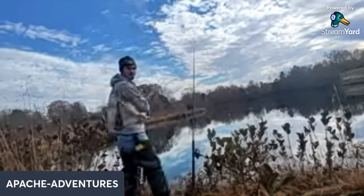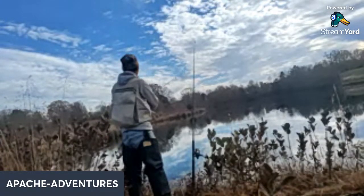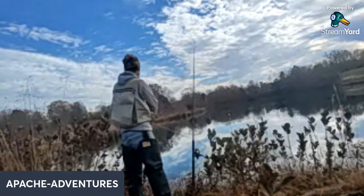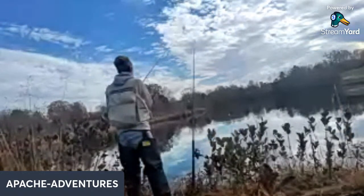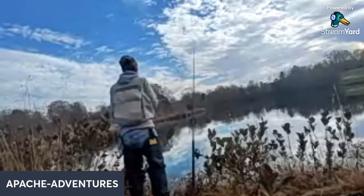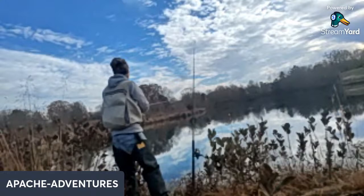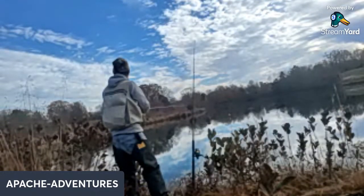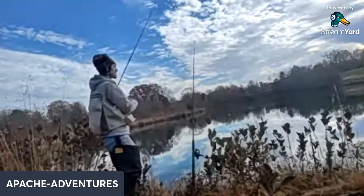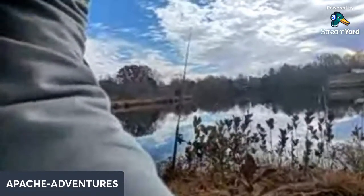See, Roger's grabbing his stuff. He's probably heading back this way. Uh-oh. See, the tripod's sitting a little funky. Sitting a little crooked. There we go.